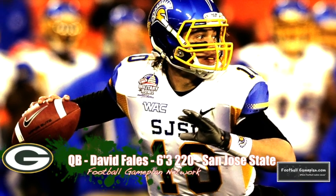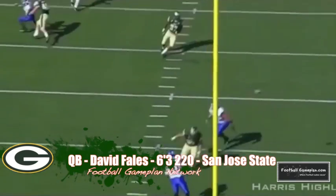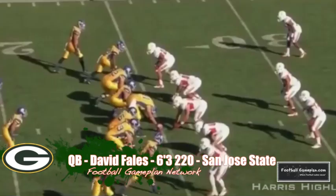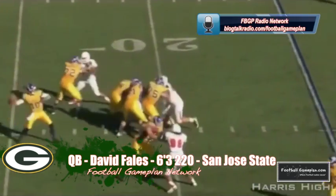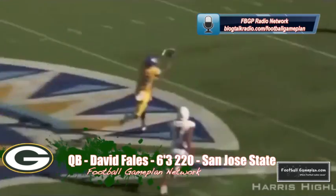I'm a big fan of David Fales' game. He's athletic, he's accurate, and a good all-around football player. He actually helped revive a proud San Jose State football program by leading them to back-to-back bowl games, and would be a great addition behind Aaron Rodgers.